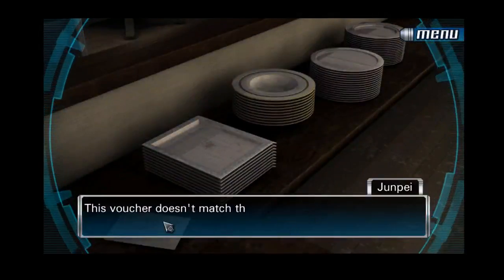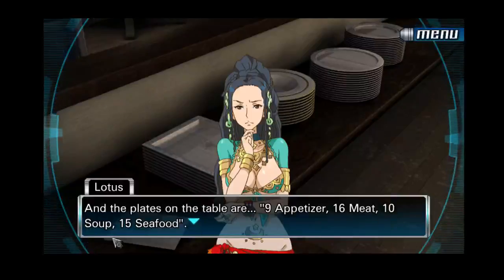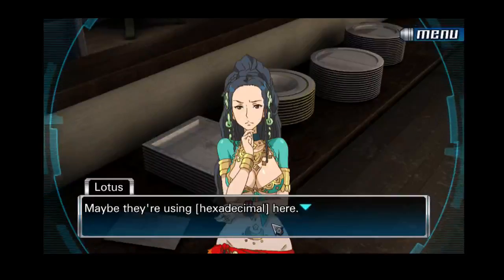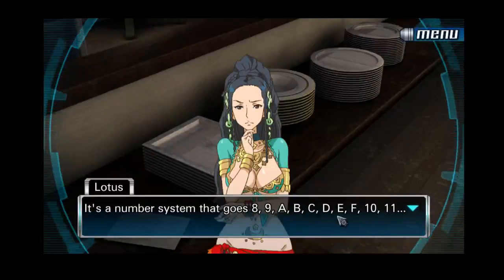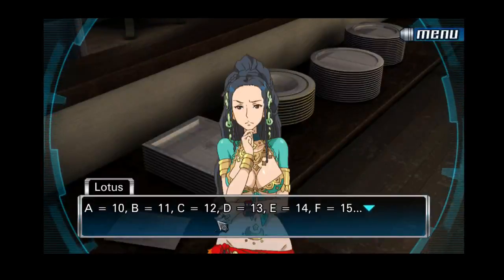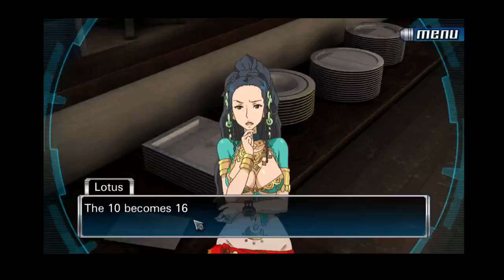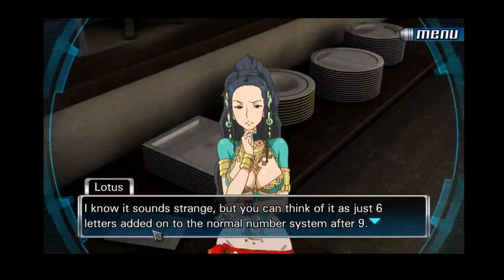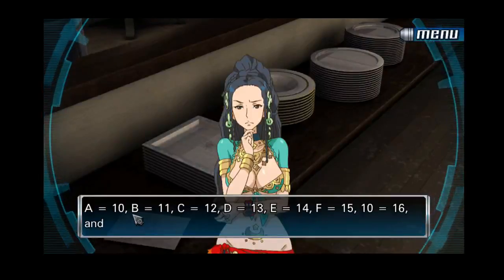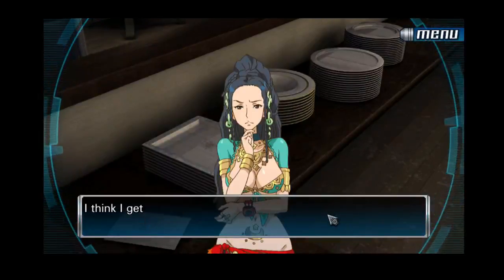There's a voucher at the end of the counter. The voucher does the maximum number of plates on the table. The plates on the table are 9 appetizers, 16 meat, 10 soup, 15 seafood. Maybe they're using the hexadecimal here. And hexadecimal is a number system that goes 8, 9, A, B, C, D, E, F, 10, 11. A equals 10, B equals 11, C equals 12, D equals 13, E is 14, and F is 15. And 10 equals 16. The 10 becomes 16 in base 10. I know it sounds strange, so you can think of it as just 6 letters added on to the normal number system after 9. So A equals 10, B equals 11, C equals 12, D equals 13, E is 14, F is 15, 10 is 16, and so on. I think I get it.